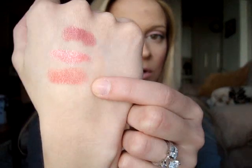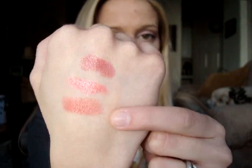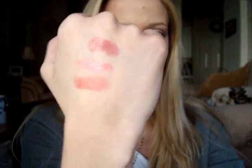And last but not least, Indian Pink. And this is a pinky toned coral. And as you can see, Indian Pink has more orange undertones to it. Another really gorgeous color, but I think that these three definitely are more in the orangey coral family. So I use these a lot more in the spring and summer than I do in the winter.